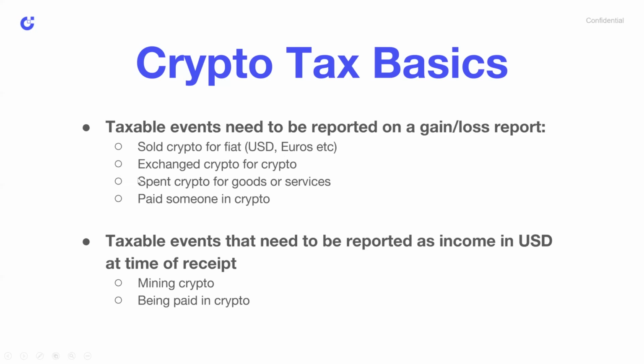But jumping on to number 3 here, if you spent crypto for goods or services, it's taxable. If you paid your accountant in Bitcoin, if you bought coffee with Bitcoin, if you sent someone money for a subscription to their YouTube channel or to support them on Patreon or whatever, that is a taxable event. It's the same as if you sold it for dollars. And we will help you figure out exactly what the crypto is worth when you did that.